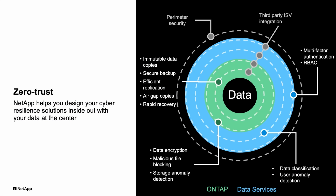Space-efficient immutable snapshot copies provide rapid and granular data recovery and prevent encryption by malware. Integrated into ONTAP is the ability to replicate data for backup and DR to another ONTAP device or to object storage, on-premises or in the cloud. SnapLock, a feature of ONTAP, provides indelible copies that can't be deleted or modified, which can be used for secure data retention and as a logical air gap.